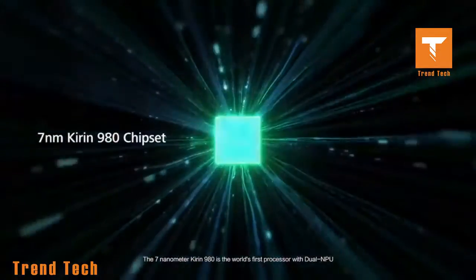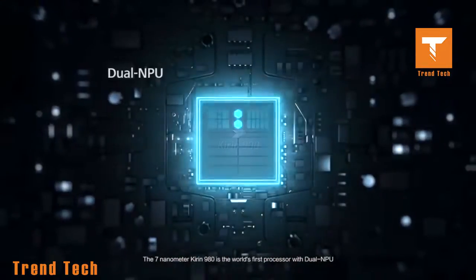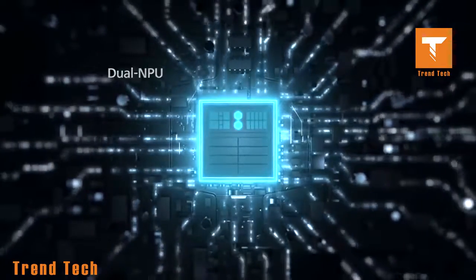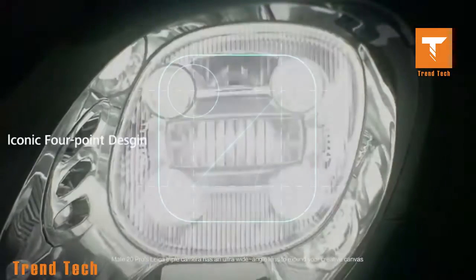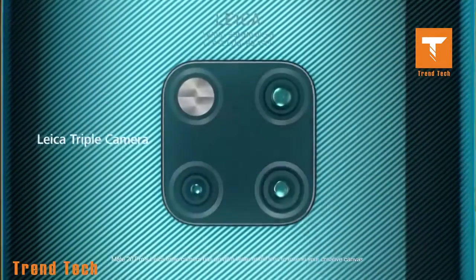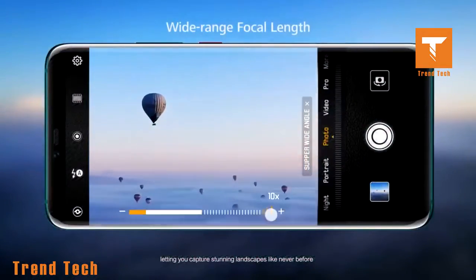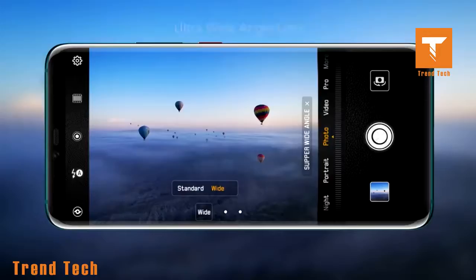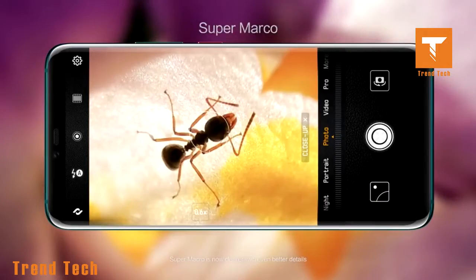The 7-nanometer Kirin 980 is the world's first processor with dual NPU. Mate 20 Pro's Leica triple camera has an ultra-wide angle lens to extend your creative canvas, letting you capture stunning landscapes like never before. Super Macro is now clearer with even better details.